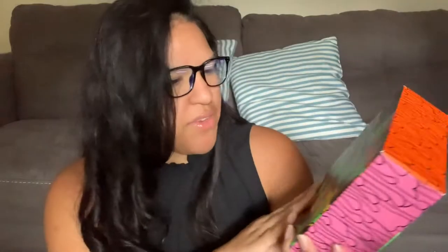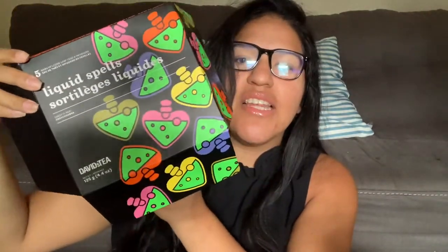This is one of the tins from the collection. So cute. The pack that I got includes five different teas. Let's open her up. I don't want to destroy this box because the box is so cute. Look. Okay, so here it is. First of all, look at these. Are these little potion bottles? They are so cute. I love that.